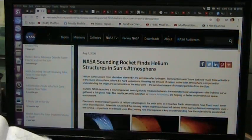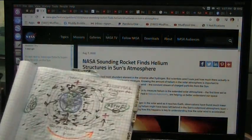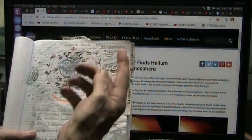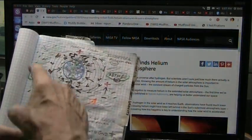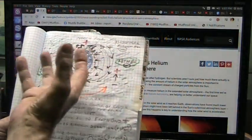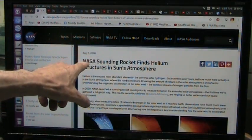Okay, my friends, amazing. NASA just proved electron flood theory, supported it, let's put it that way. I am saying that as the Earth spins or as the Sun spins, its magnetic particles in its atmosphere scrub through the ether in space, creating magnetism, concussion, heat, energy.